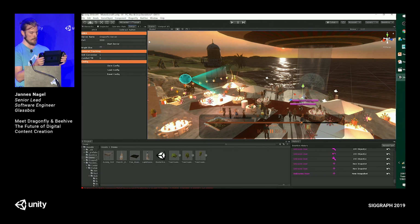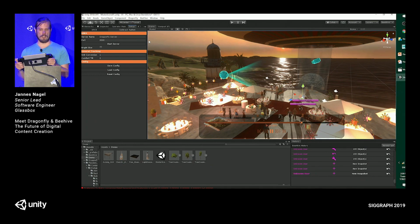And immediately on my side here, you can also see another collaboration feature that we've got up and running, which is that you can actually see the DragonFly virtual camera flying around in my viewport. So even if Johannes is remotely at home and trying to make some shots, you can actually see people working with DragonFly on your machine. So that's great as well.